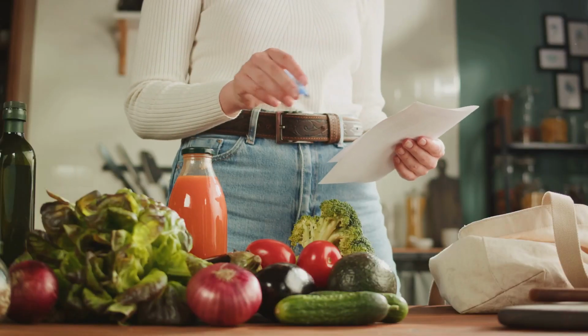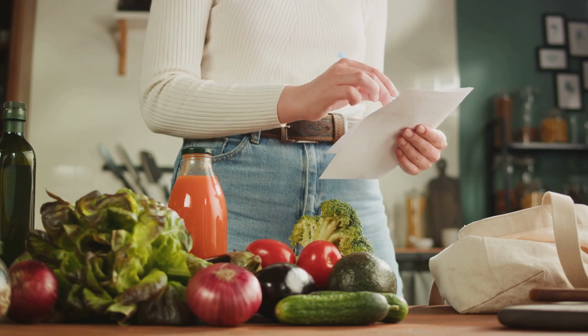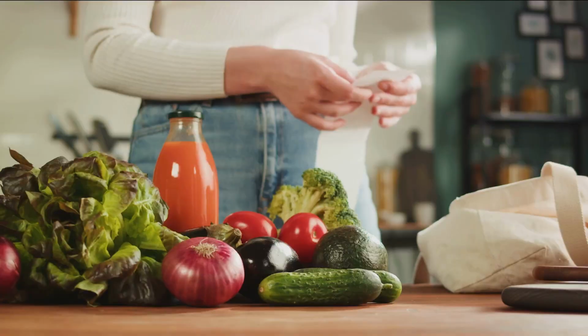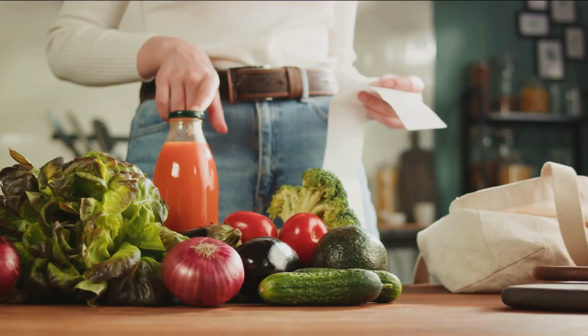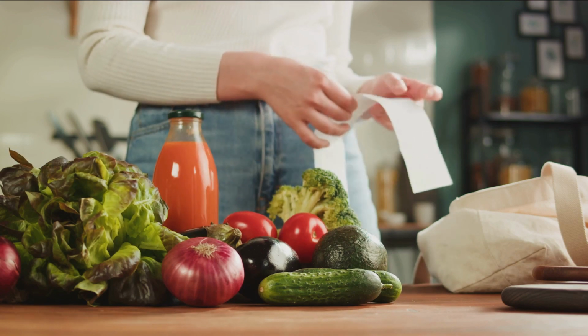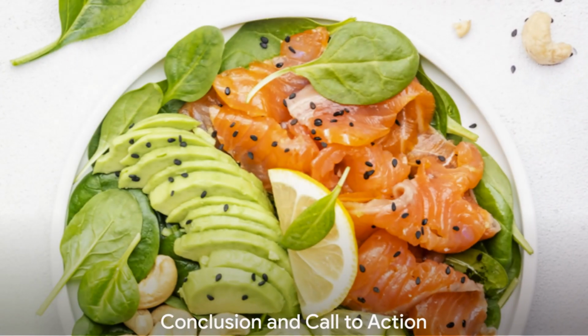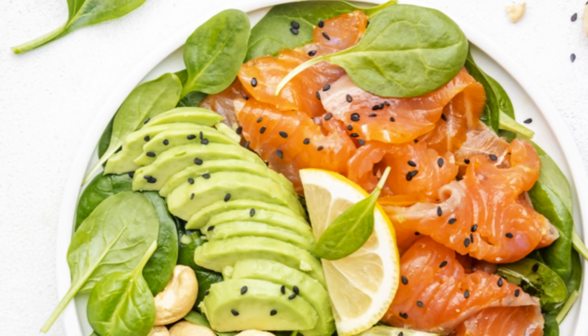Remember, the key to a successful keto diet is consistency and making it a part of your daily routine. It's not just a diet, it's a lifestyle change. With a bit of planning and preparation, the keto diet can become a sustainable and enjoyable way to achieve your health goals. So, are you ready to take the first step towards a healthier you with a keto diet?